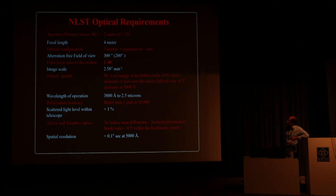The aperture is 2 meters. It has a field of view of 300 arcseconds, of which 200 is corrected by adaptive optics. The wavelength of operation is 3,800 angstroms to about 2.5 microns. We expect a polarization accuracy of better than 1 part in 10,000.